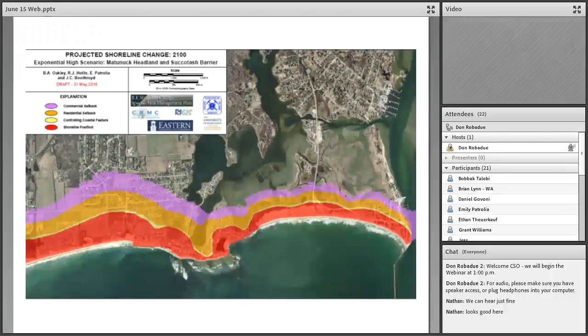And this is just showing that area once again, sort of lifting out and looking at the entire shoreline. The purple area is the commercial setback. So we have 30 times the annual erosion rate for residential and 60 times the annual erosion rate for commercial. So this captures both setbacks within that depiction. And as you can see, the setbacks are adjusted for the underlying geology of the coastline there, which is why some areas are wider and other areas are narrow, because it's adjusted for that.